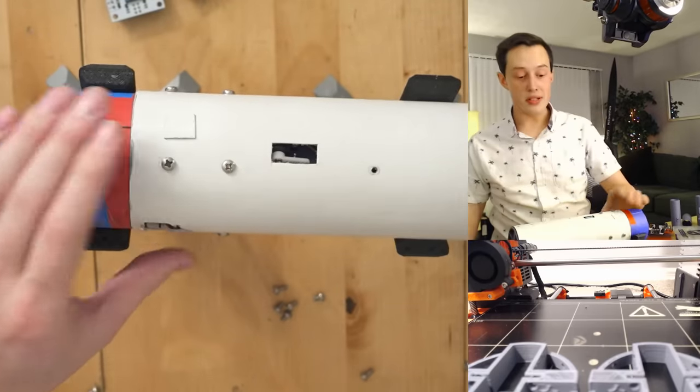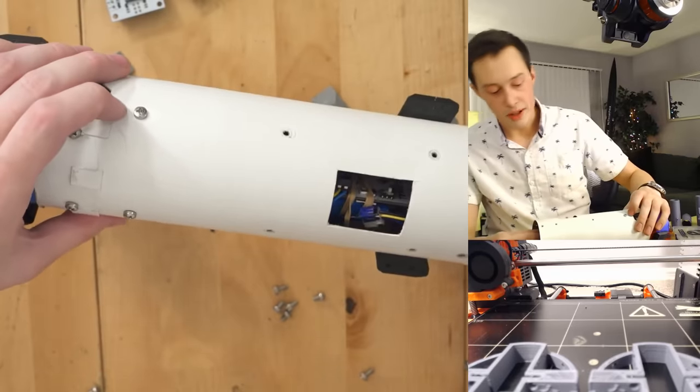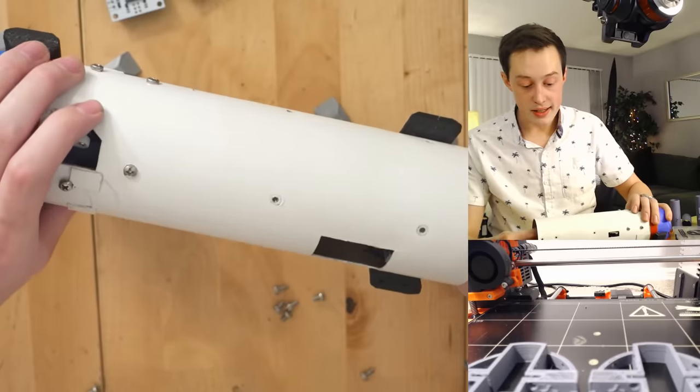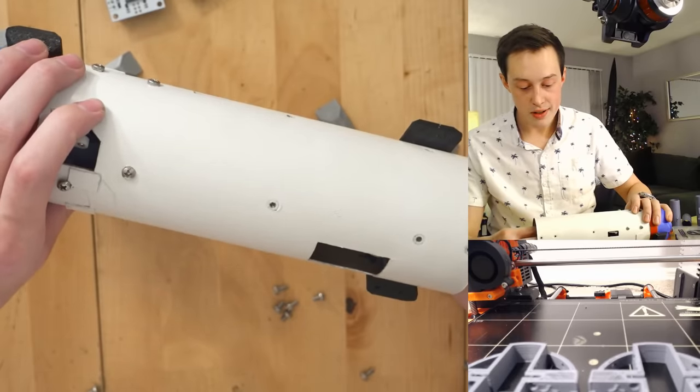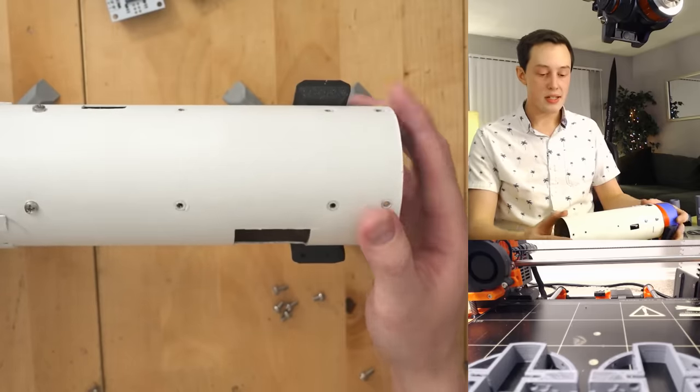It is still structurally sound, I will let you know. It's just not very good looking, but we won't tell that to the second stage because we don't want to hurt its feelings. Okay, now we're gonna do the same thing for the flight computer in the second stage.